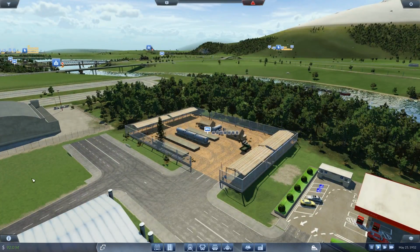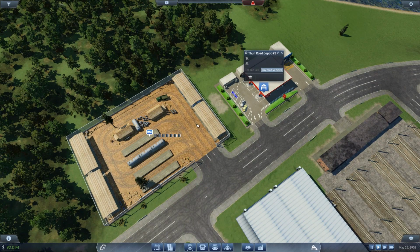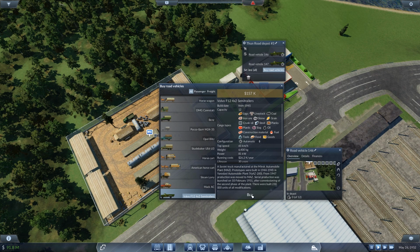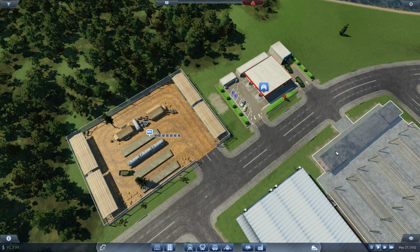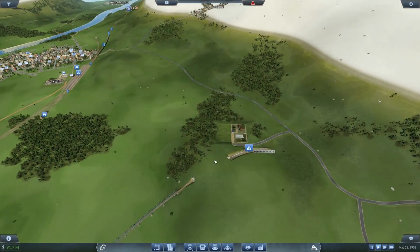Right, I'm near certain that I'm not shimmying stuff across the river fast enough, so I'm going to get a couple more on that line. These 1, 2, 3, 4. In fact, I'm going to double it. There we go. So hub shuttle is what we're after. There you go. Right, that should keep it moving. We will come back to that in a couple of moments and see how we're getting on.